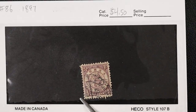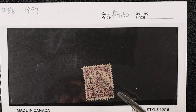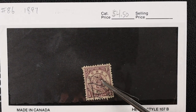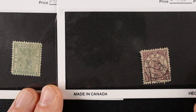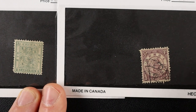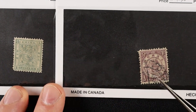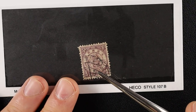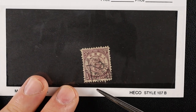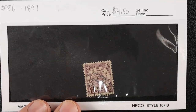Now this is the second one. It's turned out to be number 86 from 1897, 450 cat. Another dragon design, but as you can tell, totally different, right? So this is where the dragon designs just differ. So older, newer, and this one is 9 years newer, more recent, let's say. So this one was pretty cool too, and it is a dragon stamp.